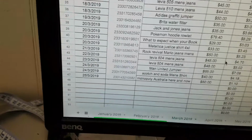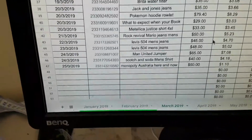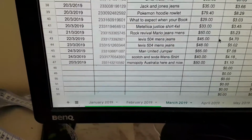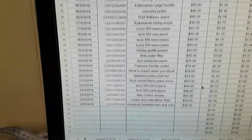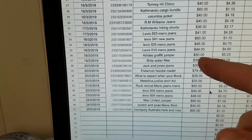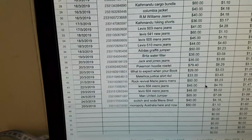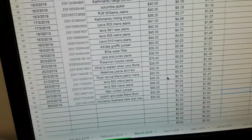Now what I'm going to do is show you on the computer the spreadsheet side, so how I go about recording everything into the computer so I know how much I make in profit. So guys, here we are in my little spreadsheet. This will give you a little sneak peek on what's sold in March, so lucky you guys. So pretty much with the spreadsheet, we've got the date, item ID, the description, the gross sale, fees, which is eBay and PayPal, shipping, cost of goods, and then how much you've made.